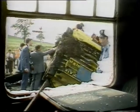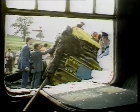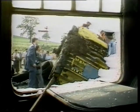The flask was virtually undamaged. Pressure tests showed that there wasn't the slightest leak. The CEGB were delighted. These flasks are ultra, ultra safe, and people shouldn't worry at all about the transport of spent fuel.